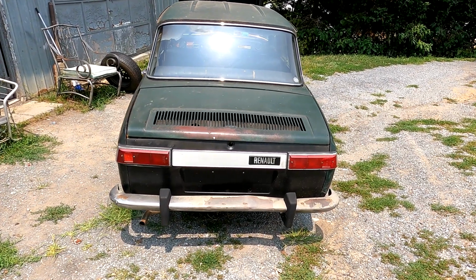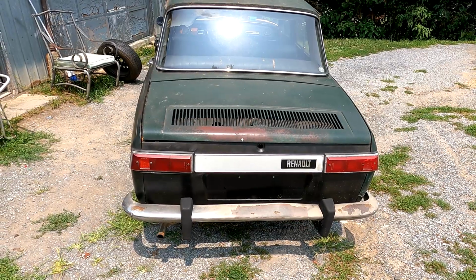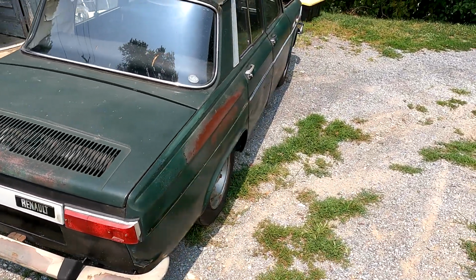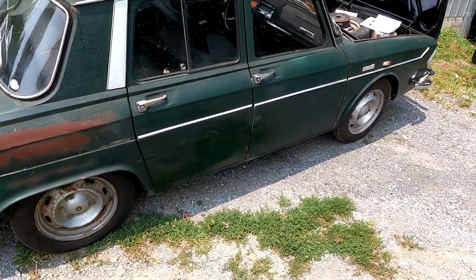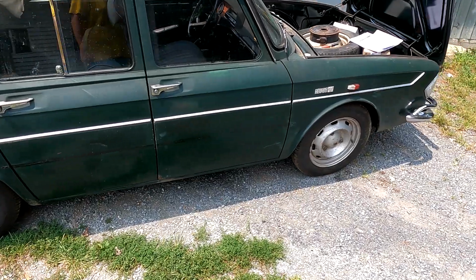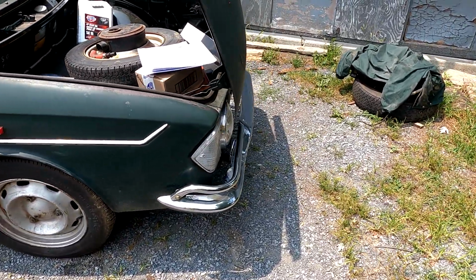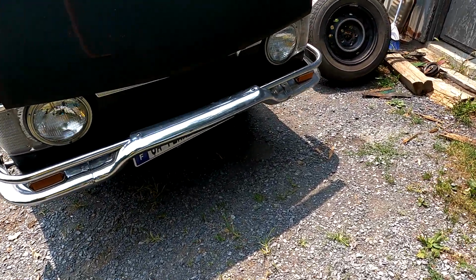All right. You know that old saying, those that know, stay the hell away from Renault. Apparently I never listened to that. It's an R10. It's so cute.